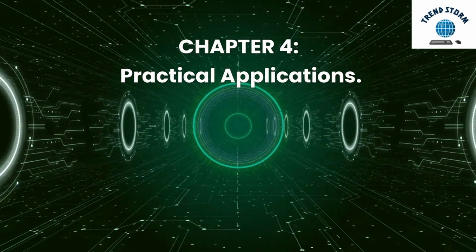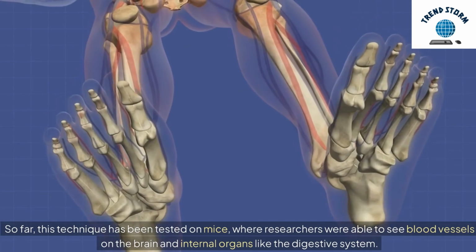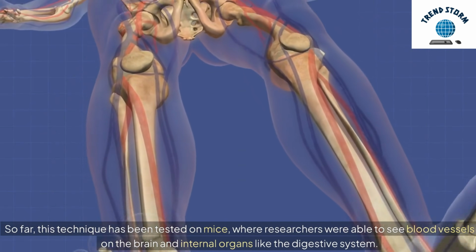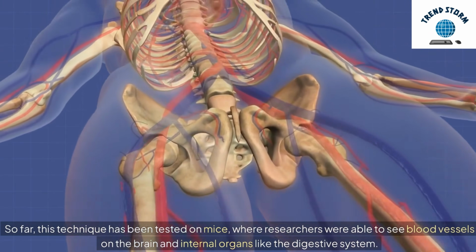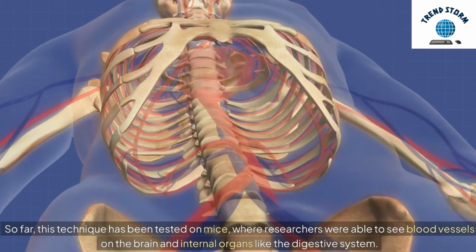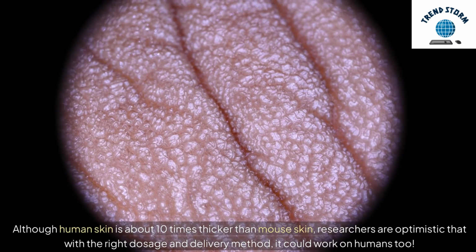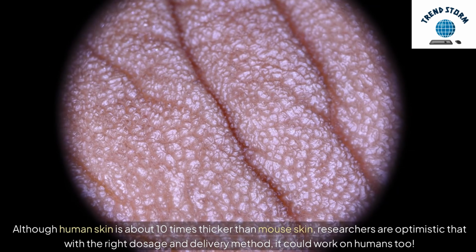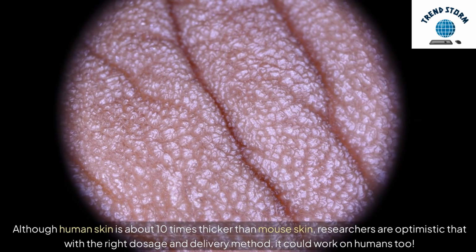Chapter 4. Practical applications. So far, this technique has been tested on mice, where researchers were able to see blood vessels on the brain and internal organs like the digestive system. Although human skin is about 10 times thicker than mouse skin, researchers are optimistic that with the right dosage and delivery method, it could work on humans too.